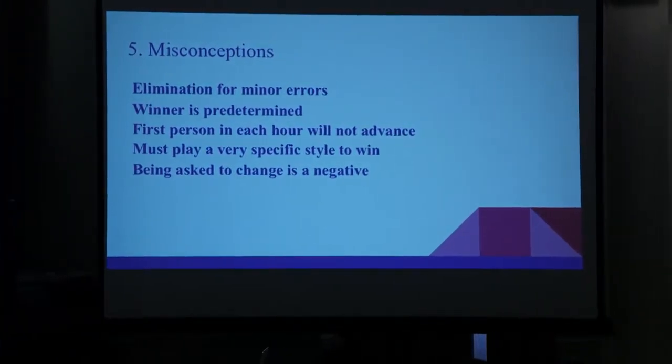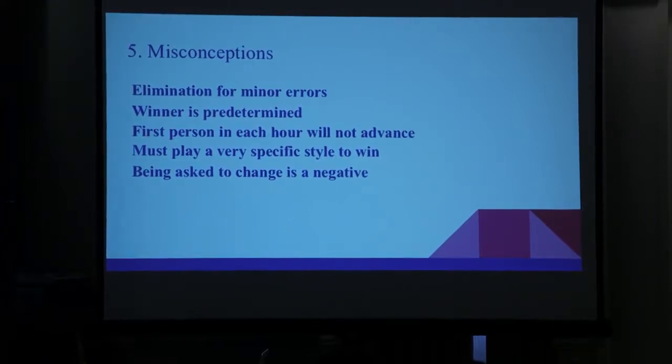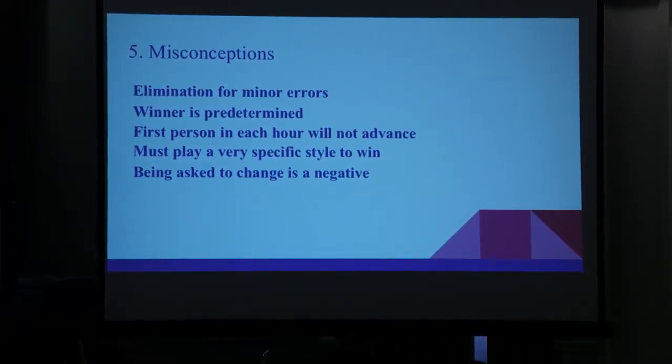Elimination for minor errors. You'll hear it, you know, if you do more than 2 auditions or something like that, you'll probably see some of the same people at auditions, and you hear people saying, oh, yeah, I auditioned over here, and, well, I didn't make it to the next round, because, you know, when I got to the recap, I took a different, you know, they have all these reasons why they didn't get there.